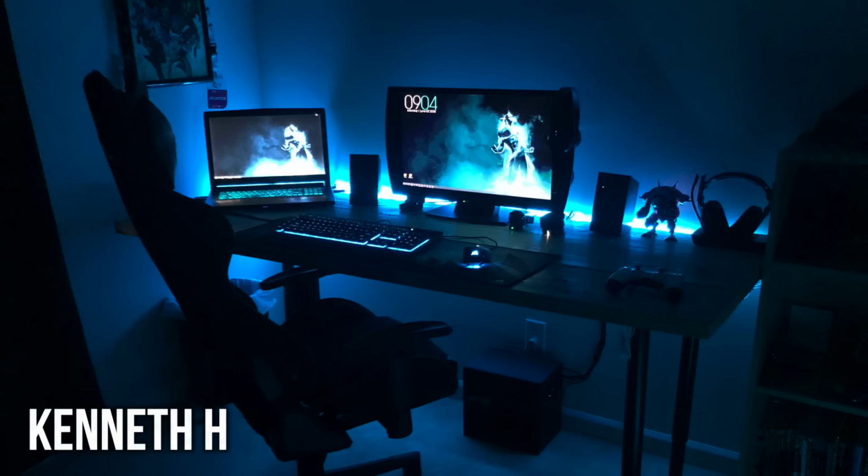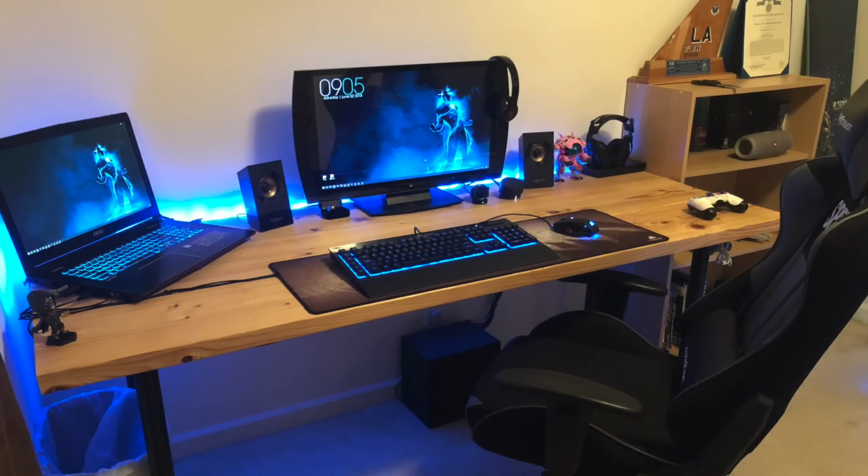Next is Kenneth, and this one's definitely more of a gaming theme or gaming related. You can see here RGB lights, got the figures around, the wallpaper, and he's definitely going with a nice blue color theme to help accent everything and make it all pop and glow. And his setup is all done on his custom-made DIY wooden desk.